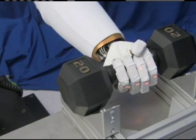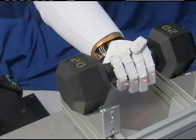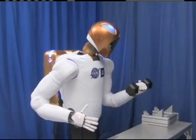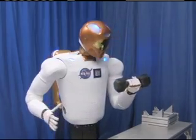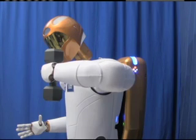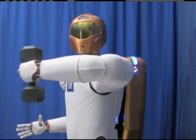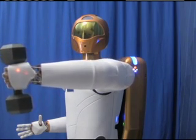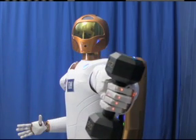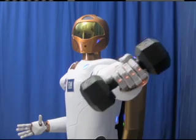R2 will head into space later this year aboard Space Shuttle Discovery. Once aboard the ISS, R2 will be confined to operations in the station's Destiny laboratory. However, future enhancements and modifications may allow it to move more freely around the station's interior, or even outside the complex. Discovery's launch on STS-133 is targeted for September 16.